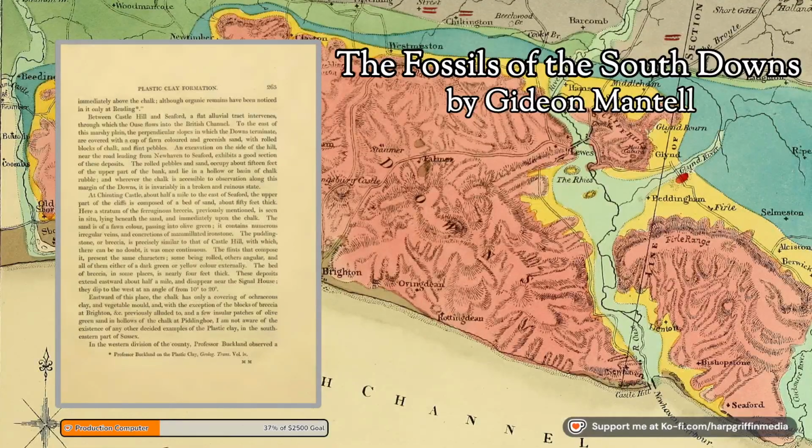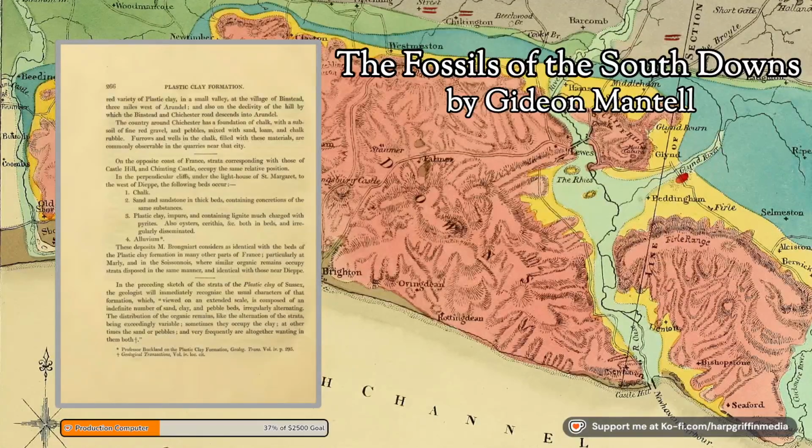Although organic remains have been noticed in it only at Reading. Professor Buckland on the Plastic Clay, Geological Transactions, Volume 4. Alluvium. Professor Buckland on the Plastic Clay Formation, Geological Transactions, Volume 4, page 295. Very frequently are altogether wanting in them both. Geological Transactions, Volume 4, page 295.